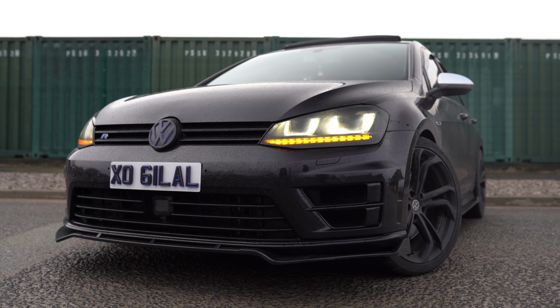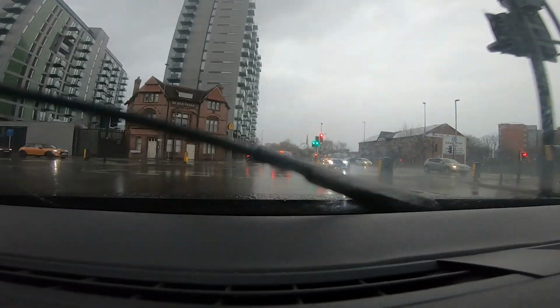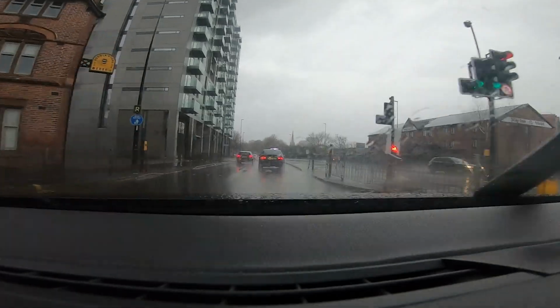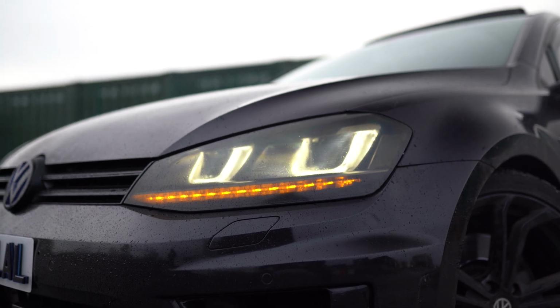One part that I wouldn't say has aged and I'm not changing is the front end. The front end is evil. So much more menacing than the 7.5. The 7.5's got them rounded U-shaped lights, where the 7's got them aggressive W lights, and then obviously I've coded the hazards to stay on permanently, and that's going to stay as it is.